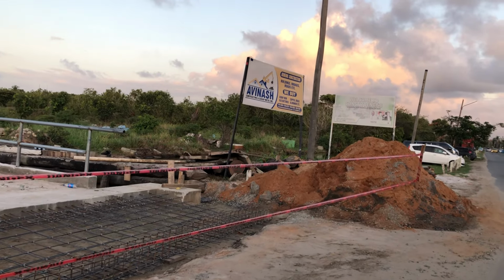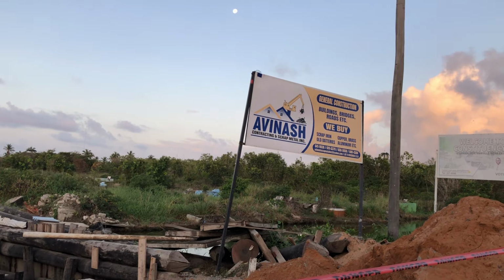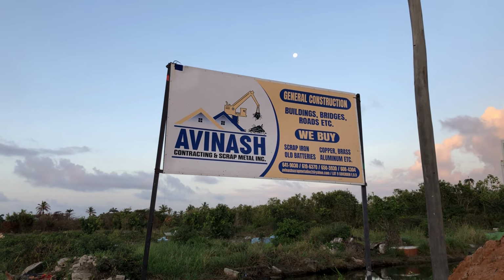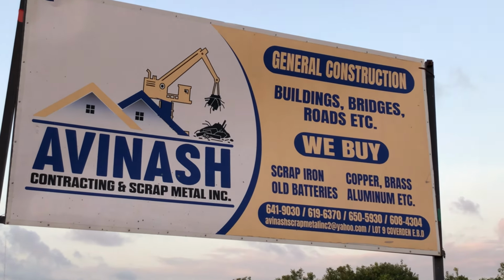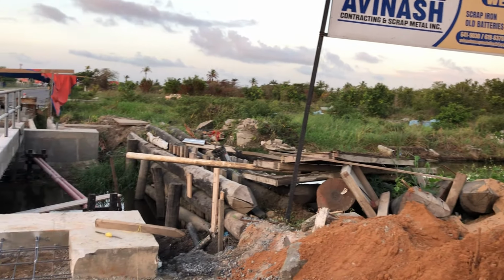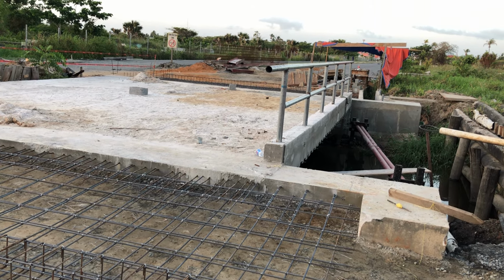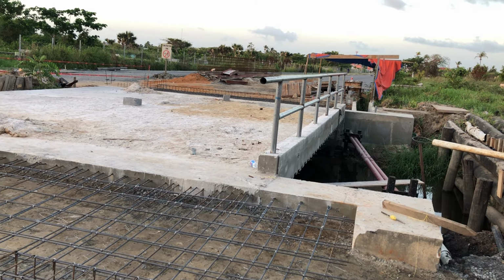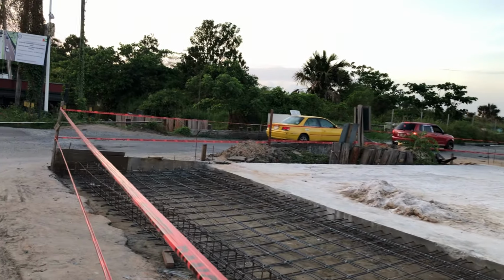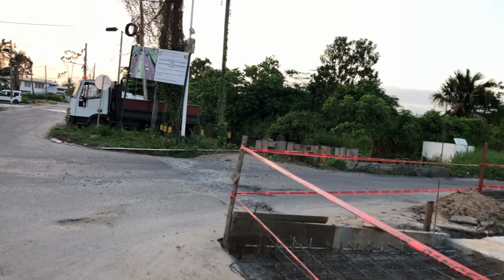So to bring you up to date on what's happening here, this project has been going on for almost 2 years, probably more. And this contractor, as well as many more contractors, were accused of not meeting deadlines and delaying the project. So this bridge has now been constructed but not yet completed. This is one of 2 bridges that have to be constructed here to connect Princess Street with Cemetery Road.